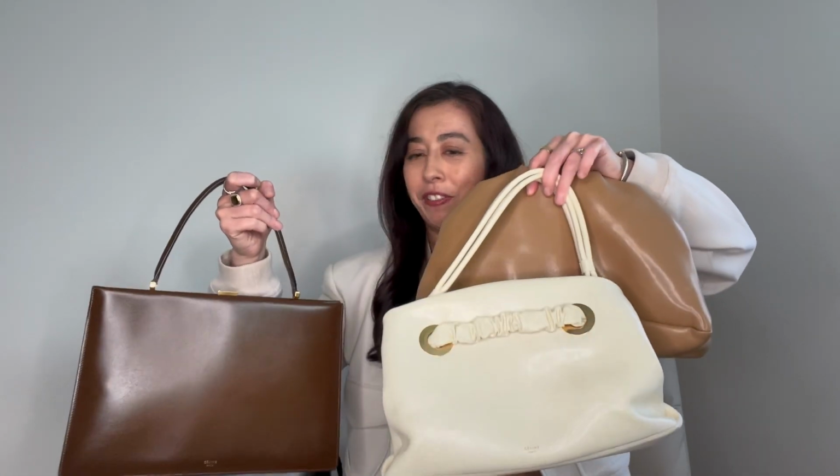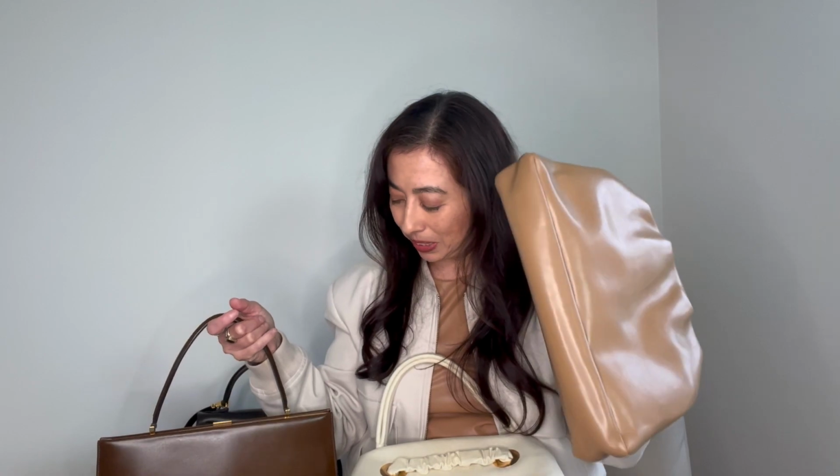So what's your favorite between the three? You know the clutch is one of my all-time favorites because this is such a unique piece, but I'm kind of obsessed with all three of these.